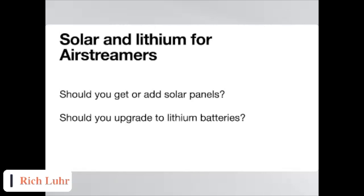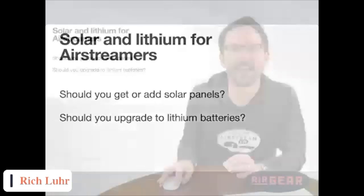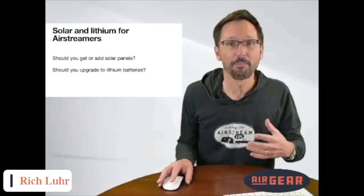Solar and lithium are fundamentally changing the game for off-grid camping. They give you more time away from hookups, more freedom to camp where you want to be. And with the rise in electric devices being put into Airstreams, such as electric refrigerators, and people using more laptops and other devices, we really need more power in our Airstreams than we did 10 or 20 years ago. So solar and lithium really rise to the top of decisions that Airstreamers need to make.